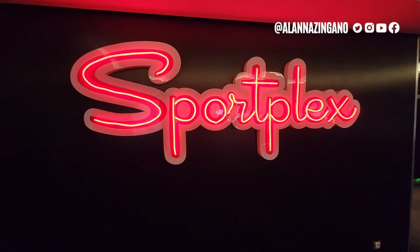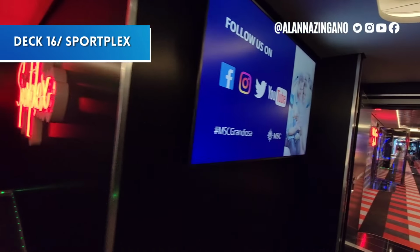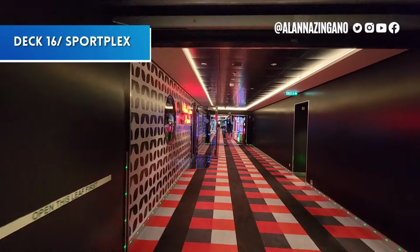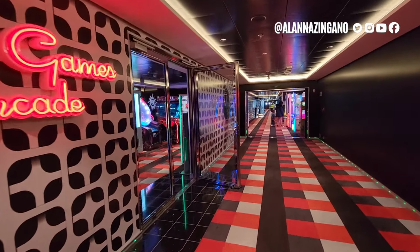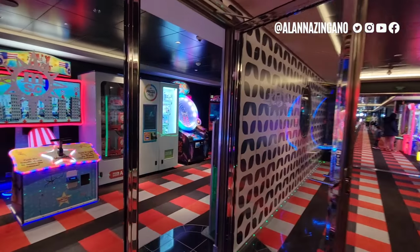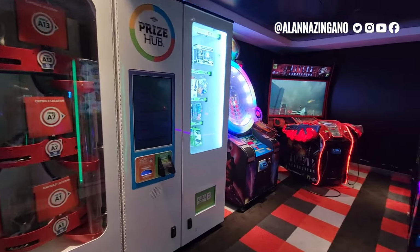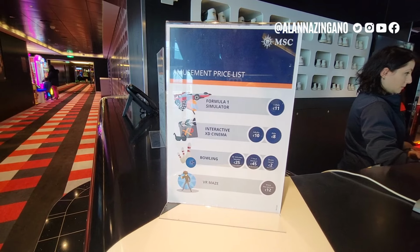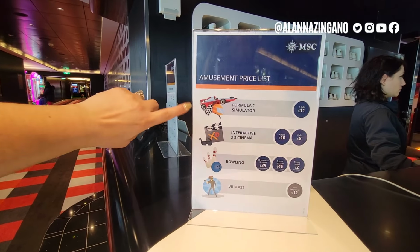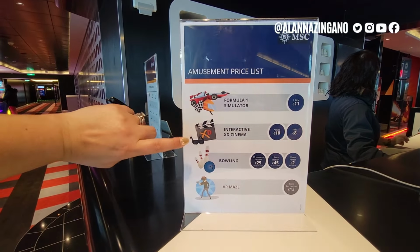Now on deck 16, we've moved down lower, still in the aft of the ship. We have the sports Plex, and this is where we can find the virtual games and arcade here. So you can put some money on your card here, earn some tickets, and have some fun in the arcade. So here's a look at the amusement price list here with the F1 simulator, 11 euros for a ride, interactive cinema, 10 for adults, 8 for kids, bowling along with VR maze.